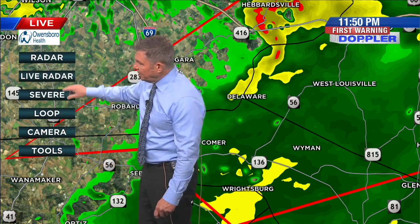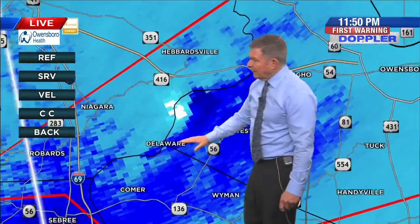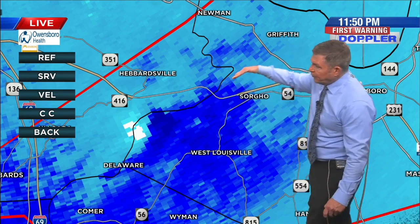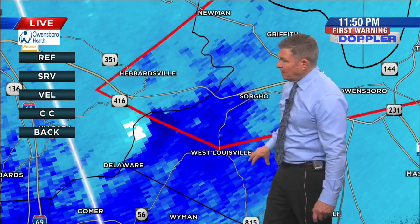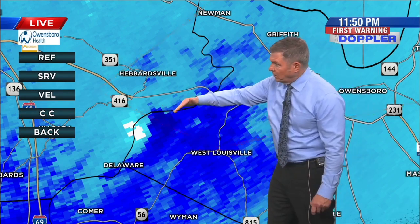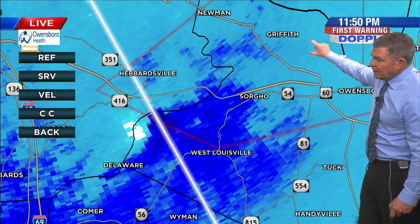So we'll head back here, check out the radar, and we'll go with VWX and the velocity, and there it is right there. It looks like it came through the Delaware area and is now going to be riding the Henderson-Daviess County line, probably moving up towards just west of Sorgho. And now they just updated it. You can see that's exactly what they're looking at. They've just updated the polygon. So this is going to pass just east of Habit, right along the Henderson-Daviess County line, and probably pass west of Sorgho and go up towards Griffith there, and more than likely go northwest of Owensboro.